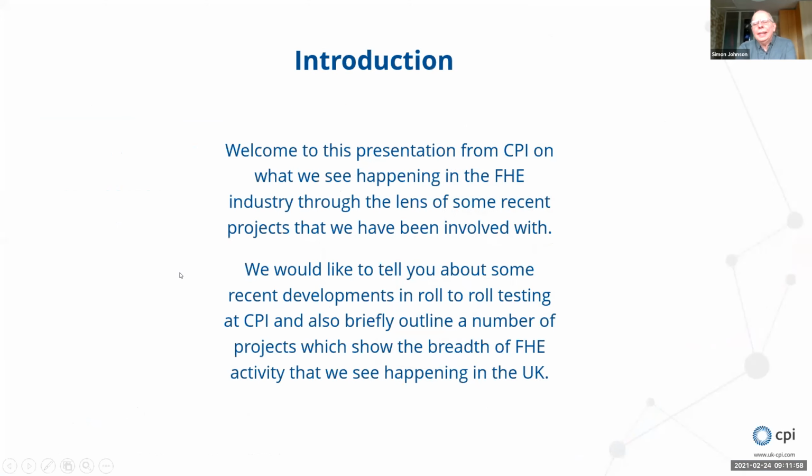So the aim of the talk is really to give you two different perspectives. One is just to give you a bit of an update on some of the activities specifically at CPI and in our roll-to-roll capability, an area that is pretty unusual and is enhancing and developing all the time. But more importantly, we really want to try to give you an understanding of what we see going on in the flexible hybrid electronics industry in the UK and elsewhere as well.